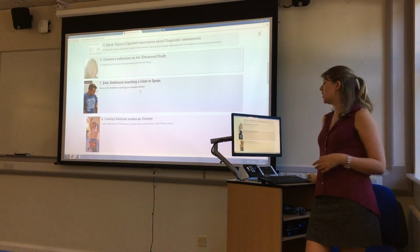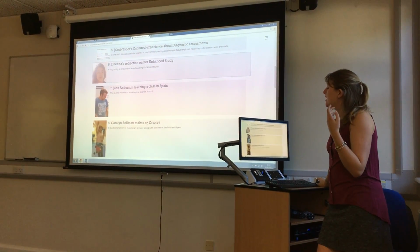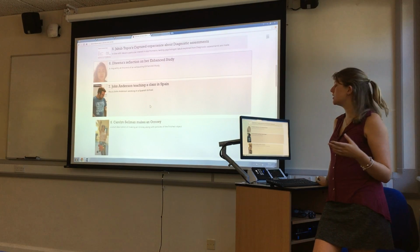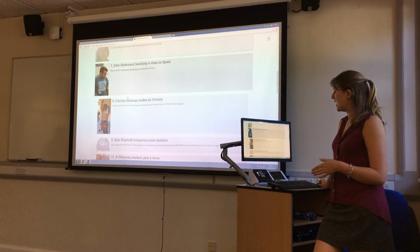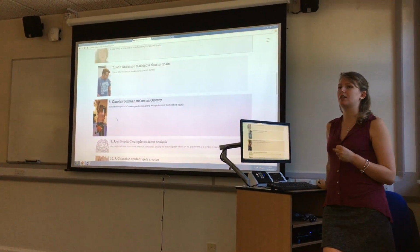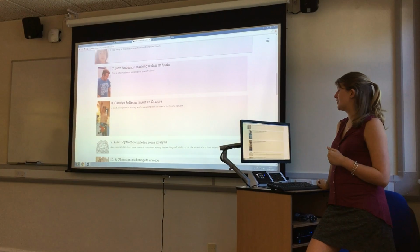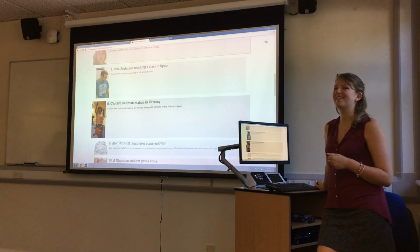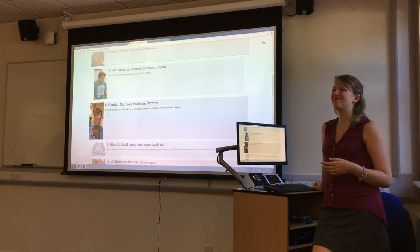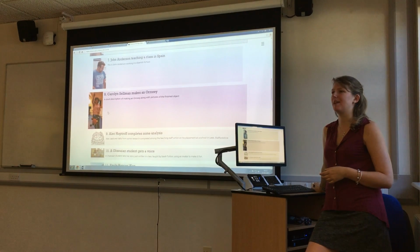So if you want to have a look, these are a couple of entries that people made about their own classes. So John was teaching in Spain, and Carolyn was very proud of the fact that she doesn't have an artistic bone in her body, and she created an orrery with her primary school class. And again, it allowed her to put up photos of this rather than just trying to describe that she made some planets.